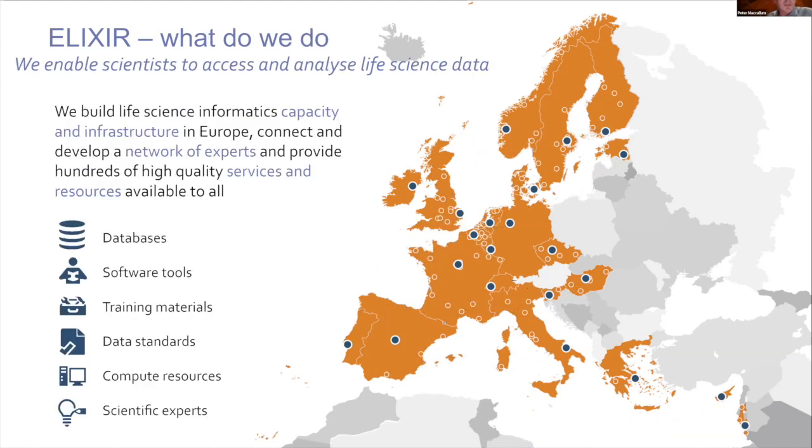So we build life science informatics capacity, we build life science informatics infrastructure in Europe. We connect together networks and we provide high quality services and resources and make them available to everyone. And we'll go through the details of this as we go through the structures of the technical team, but that includes databases, software, training, data standards, compute resources, and scientific expertise.